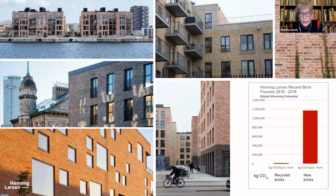Copenhagen has a very long tradition with brick architecture and has extraordinarily high quality bricks, so that it has been possible also through the development of a company in Denmark called Old Bricks, Gammel Mursten. Claus Juhl Nielsen, the CEO of the company, has invented a machine that rinses bricks, and he can do this on a huge scale. One plant is able to rinse 50 tons of facade material in a day.